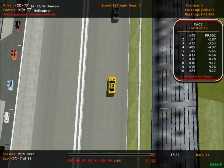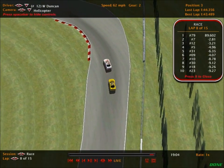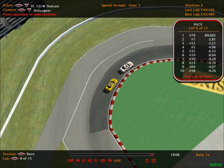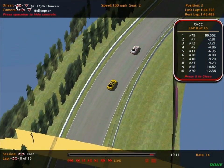And William Duck still trying to catch and pass Kyle Sadowski. Looks like he can't get it. Every position matters for him, especially for this championship, because we're getting down to the wire with the points. He just can't do it. He just needs to wait for Kyle Sadowski to slip up.